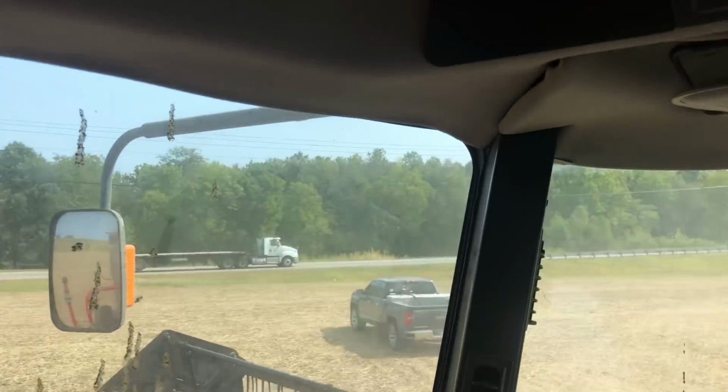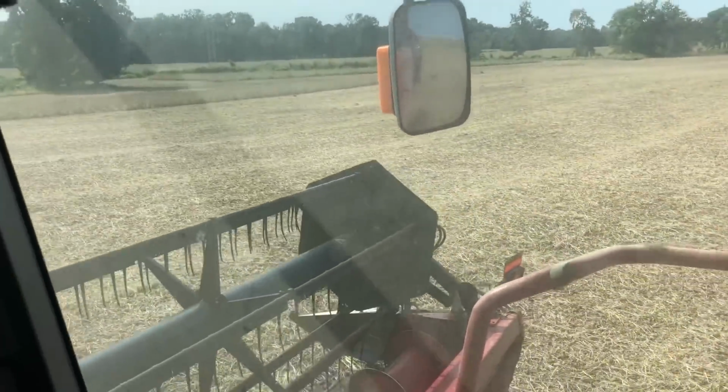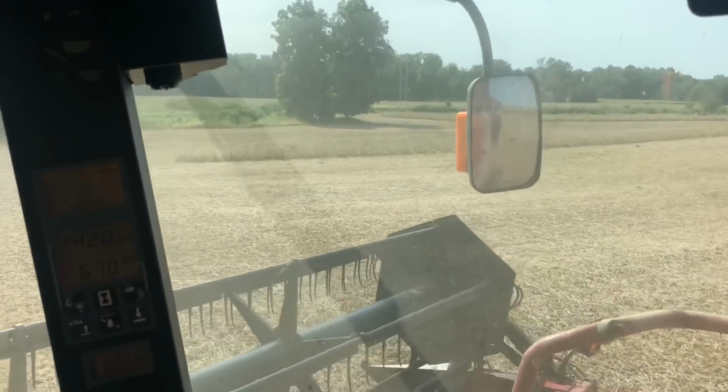Got a decent start on there. I'd say half a hopper and we'll have a semi full, so I'm gonna go cut this last little bit of beans on this side of the field, and then I guess I'll have to hop back in the back field to get me enough to get started.